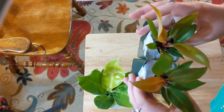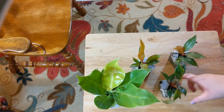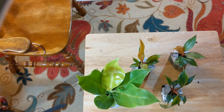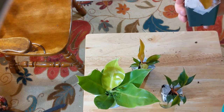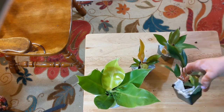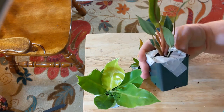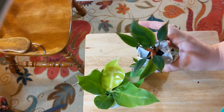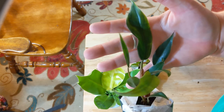Alright. But it looks good. So this is my mini Philodendron haul from Josh's Frogs, and I will let them acclimate to the plant room, and then eventually pot them up in cuter pots. So yeah, it's not bad. I don't know how clear this came out, but we'll see.